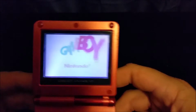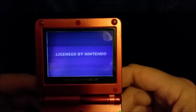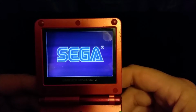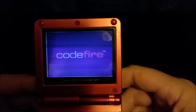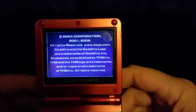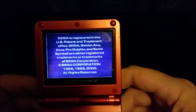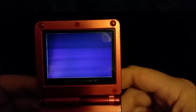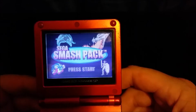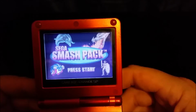Okay, so I've got my Game Boy SP here. I've got Sega Smash Pack popped in. Let's take a look and see what this looks like. Alright, well I would hope it's licensed by Nintendo. Well, a lot of people putting their names at the beginning of this that I'm surprised when I have any credits or anything to do with it. And you'll see why here in a few minutes. So these are all Sega Genesis games that are on here. So you can hear the first problem already. This sound is just garbage.